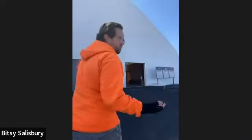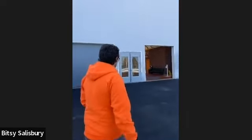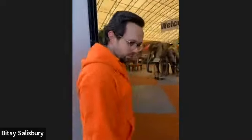Again, guys, this building is newer in the grand scheme of our history. It was done in 2016. It's about as big as a football field. Kind of looks like a big airplane hangar. Inside, we have a little cafe. We have a gift shop. We have an ice cream shop. It's pretty cool.